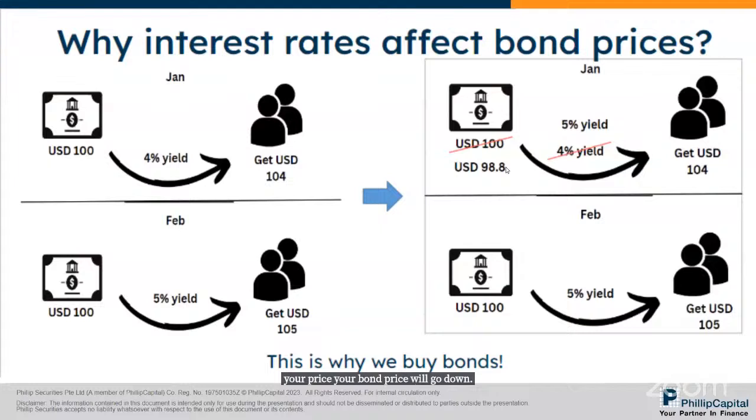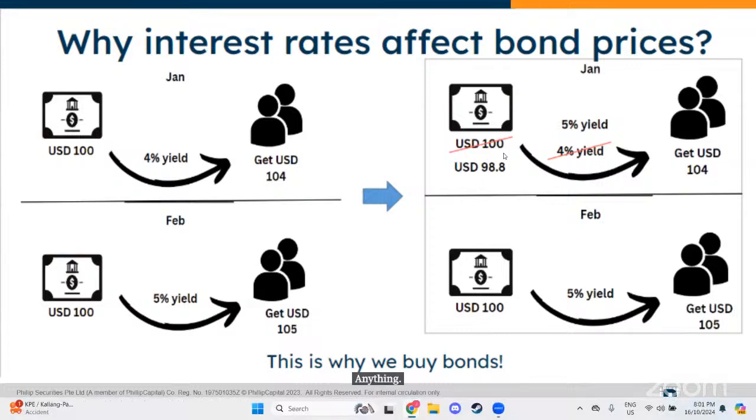On the other hand, if the yield goes down, the price of the bond will go up, because the bond you have has a higher yield compared with right now. So the price of the bond will go up. Okay, hope you guys understand this explanation. Anything, feel free to comment.